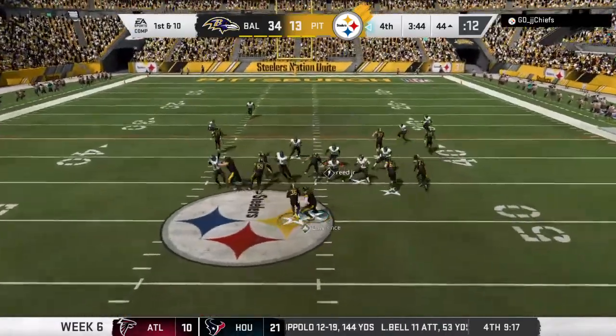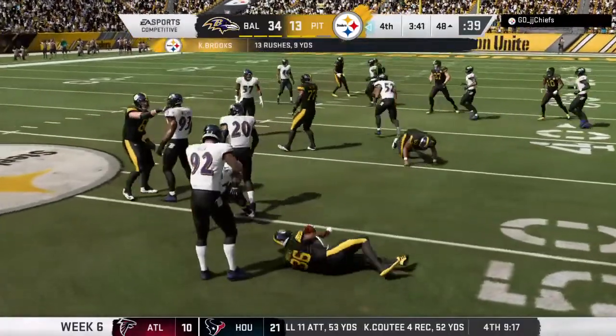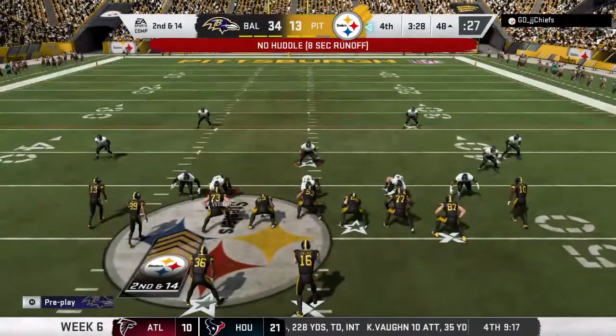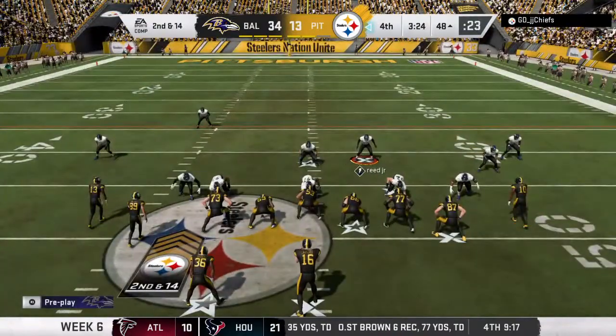All afternoon as they stop him behind the line. It's a loss of 4 there, bringing up 2nd down.